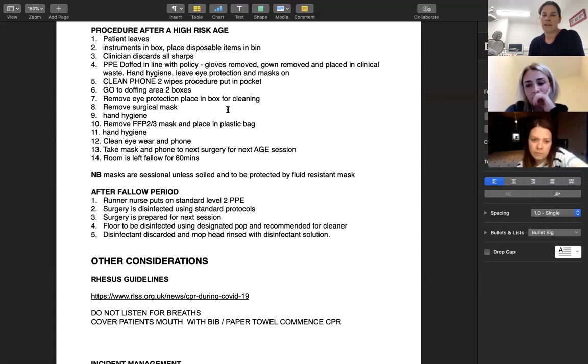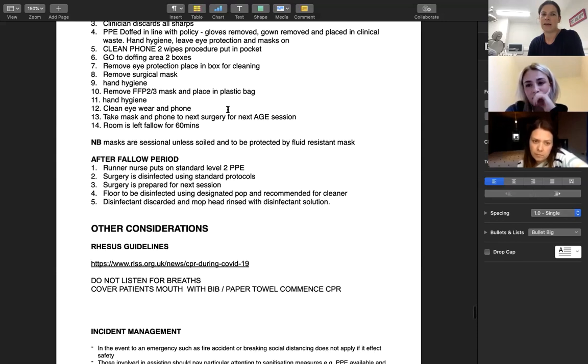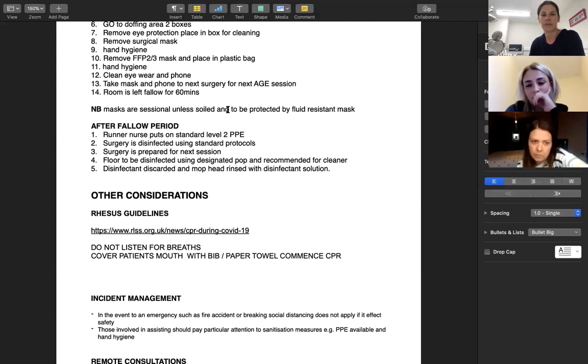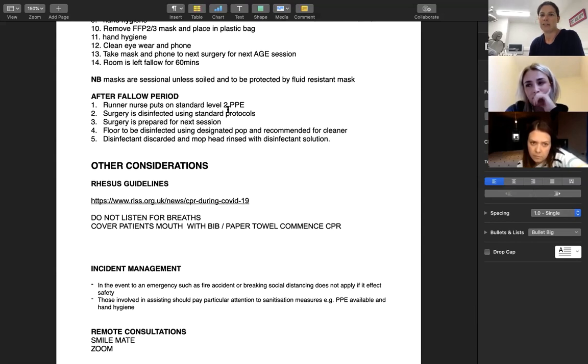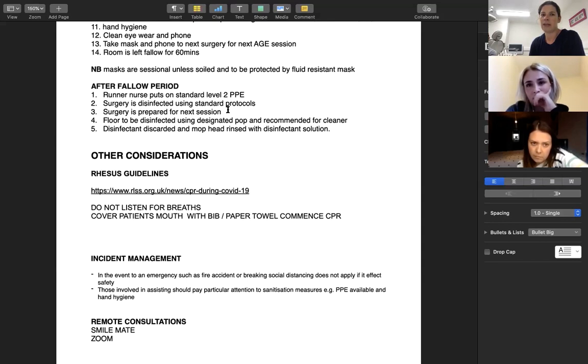in your pocket, then go to the doffing area, remove your eye protection, remove mask, hand hygiene, remove your FFP2 mask and place in plastic bag. Perform hygiene, clean your eyewear and your phone, and then you take your mask with you to your next AGP session. And then the room's left fallow for 60 minutes and you're not allowed to go in there.